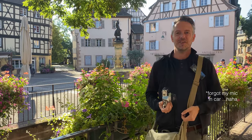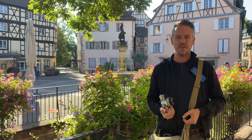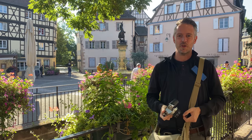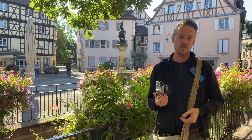Okay, good morning. Today we are in the city of Colmar in northeastern France in Alsace-Lorraine. And today the light meter of my Olympus is working again and the sun is shining. So I'm gonna take some nice snapshots of this beautiful, beautiful old town of Colmar.